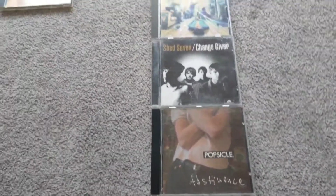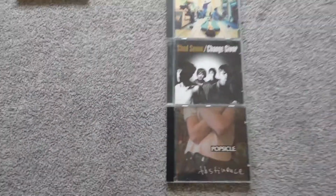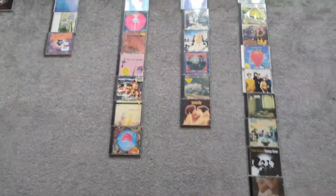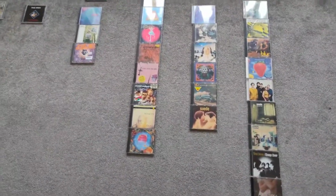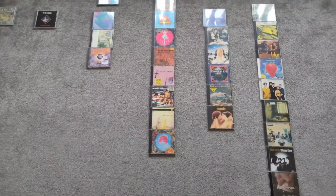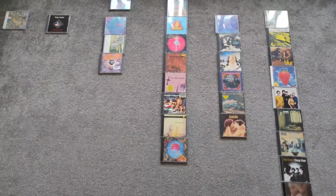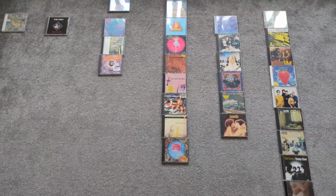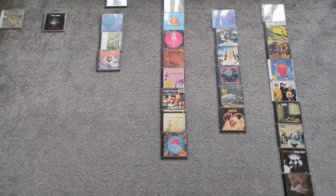So that is my CD albums from 89 to 1994. And like I've already said a couple of times, I'm a bit lacking in the early 90s indie section. If anyone has any recommendations, then please hit me up in the comments.